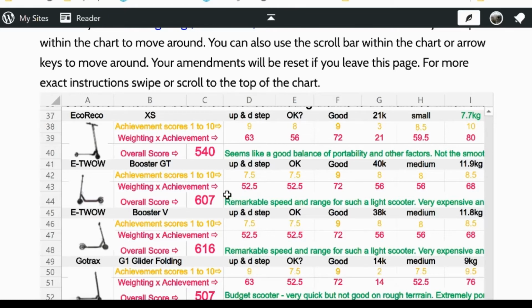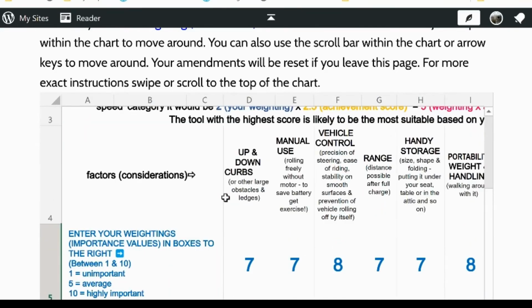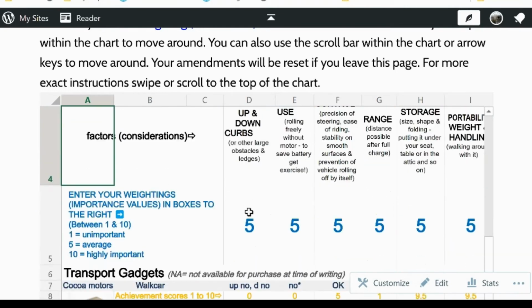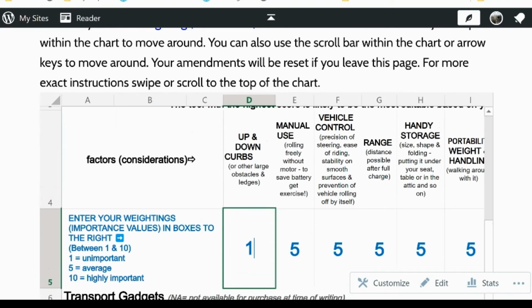But now let's imagine that I've got an Australian friend and he's sitting next to me. He wants to complete the table. So I'll press F5 to refresh. By the way, if you do that, that'll bring all the numbers back to 5 again. So that will take it back to how it was. So for him, going up and down curbs is not perhaps so important.